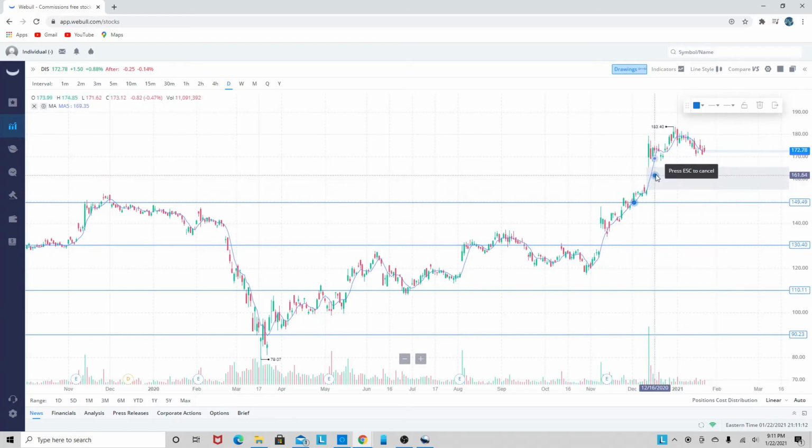So you have to take a look at that and be aware that that's there, because usually those do come back and eventually do fill in with the price action. So you've got to keep that in the back of your mind when you do see that on a chart, just to let you guys know.